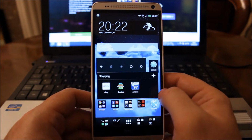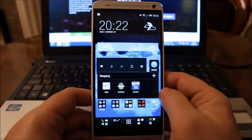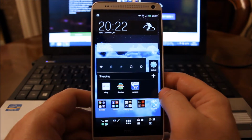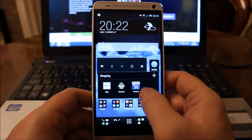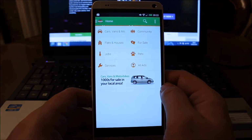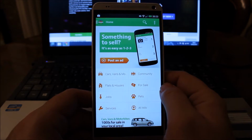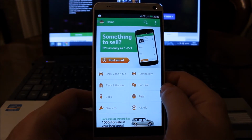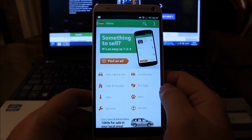Let's go into the folder and we have kind of my holy trinity of shopping sites, which is eBay, Gumtree and Amazon. So let's have a look at those apps in this little video. Where are we going to start? Well, let's go to Gumtree first. Now, I've got a bit of a love-hate relationship with Gumtree. I used to really love it, but they've changed the way they search now. I used to be able to search by county, but you can, but it's not quite as easy. So you search by distance.